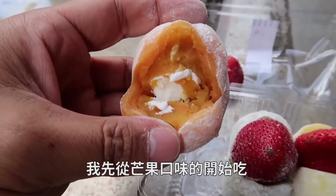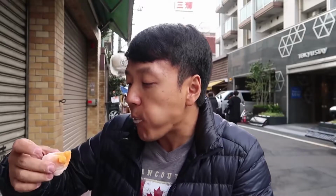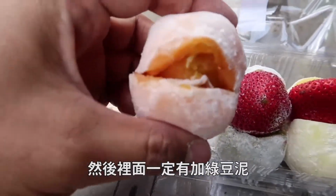Let's start off with the mango one, and I see a couple different types of cream inside. So let's take a bite. Wow, I got powder on my mouth, flying everywhere, snowing in Tokyo. Okay, that thing got a huge mango flavor. And what's in here is what looks like whipped cream. And also there's definitely mung bean paste in here.